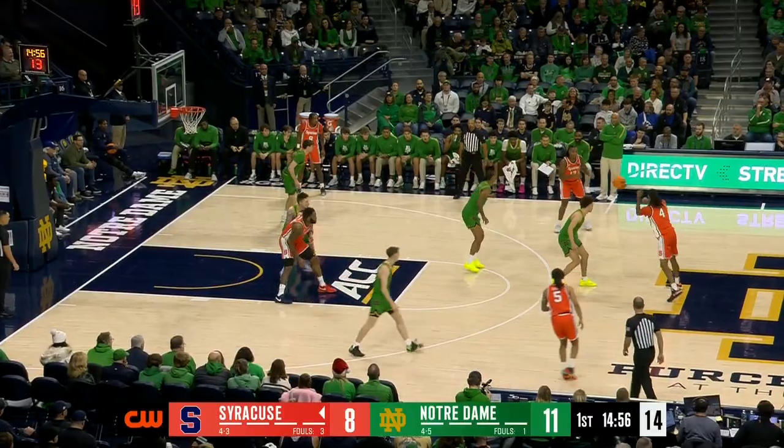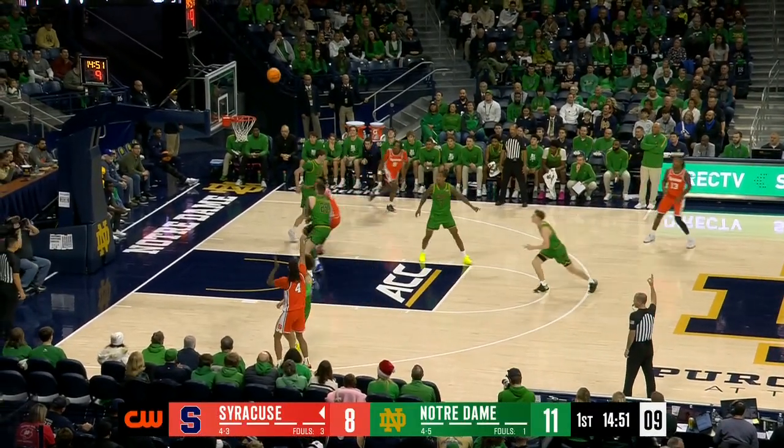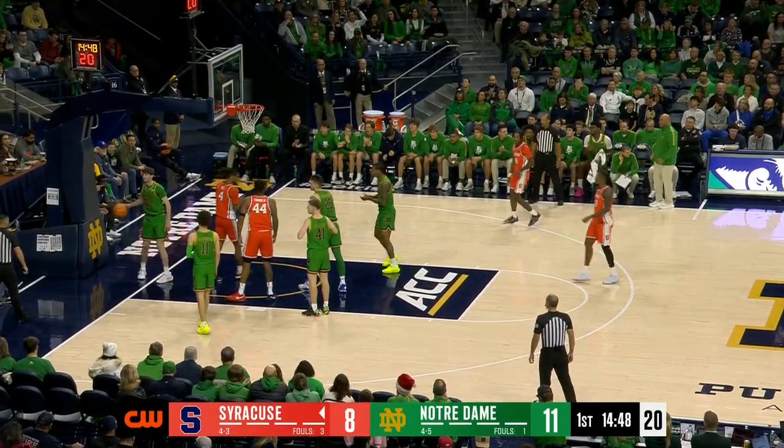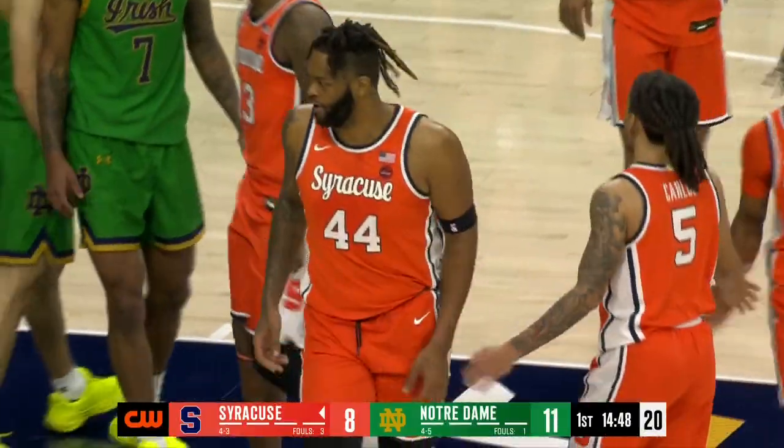Bell could not get by Shrewsberry. The shot clock is down to 10. Bell is open for three. Lampkin, the one-handed rebound in traffic. The ball goes out of bounds and will stay at this end of the court with the Orange.